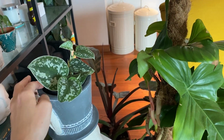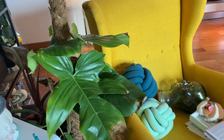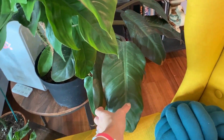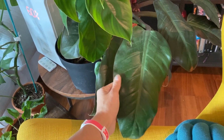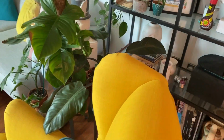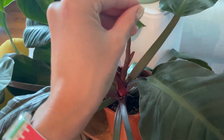This one is my Scindapsus pictus, just a little cutting. Since it's been next to the humidifier, actually, it's loved it. So I'll put that back on. This is my Philodendron. Bloody hell, that's dusty. I literally do this every single week. This is my Philodendron Imperial Red. It is such a cool plant, but I don't have a pot for it just yet, so it just hides here. I've got some new growth coming through.